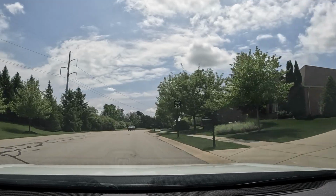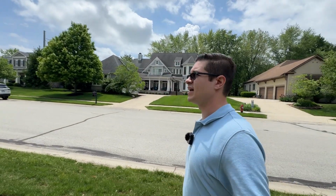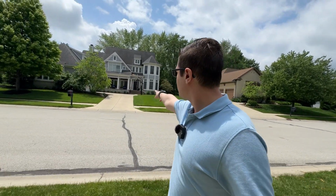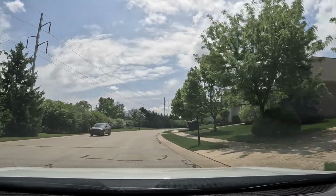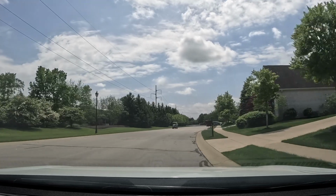Now, this home over here has wood siding. But even then, you still have masonry touches. You have stone and whatnot throughout. But it's very different. Like I said, no two homes are alike, which I really like, because if you're going to pay $1 million plus on a home, you want it to be different.